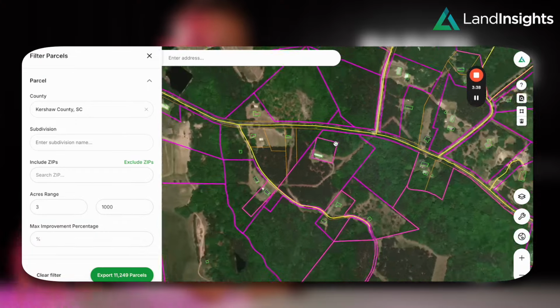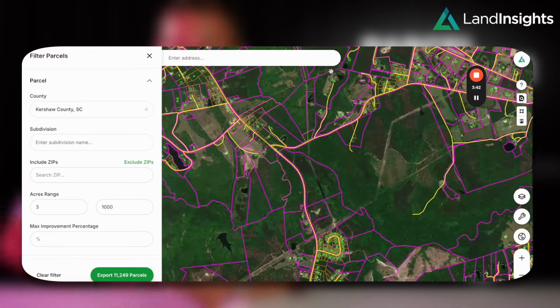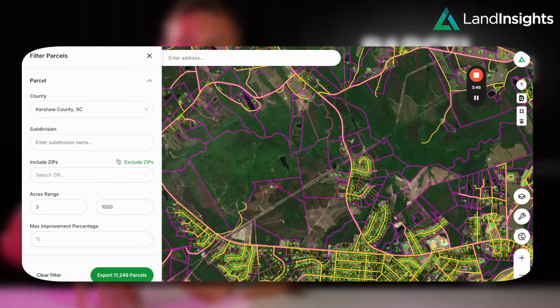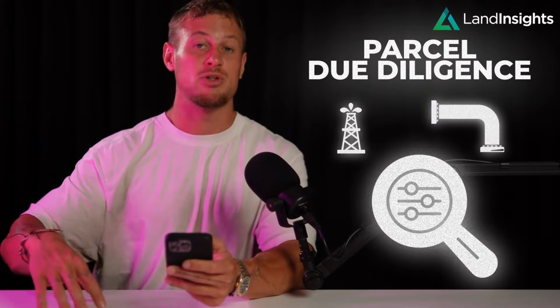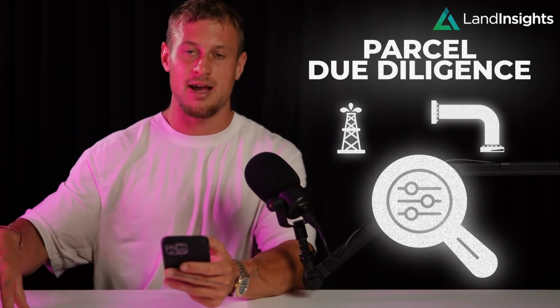And everyone's DD looks a little bit different. Some people want to go look at due diligence and find whatever, old oil wells or gas pipelines or substations. Those are features that will come into the due diligence platform with due time. Really out of the gate for due diligence, we're hitting on all the key land investing things, okay?